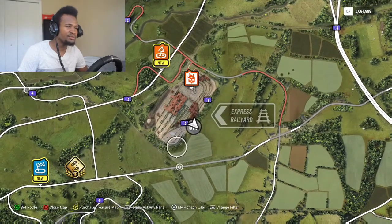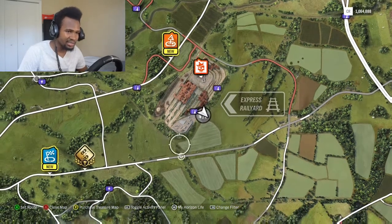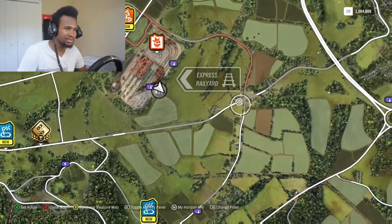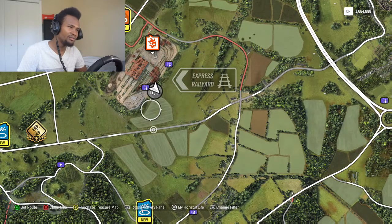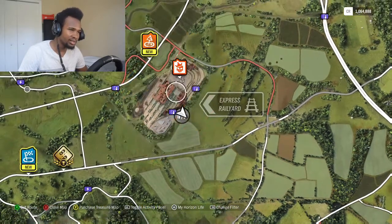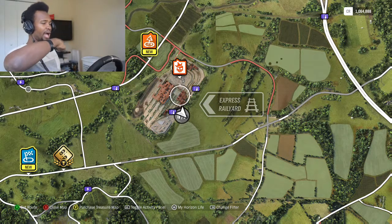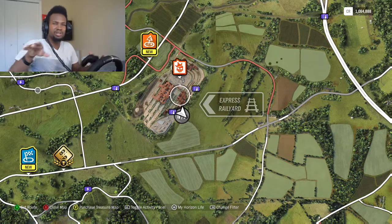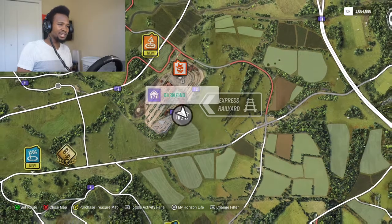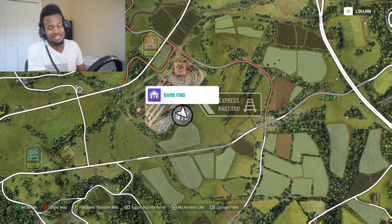If you don't have your influencer board, I always remember by this road. You come on this road, right by the left of the Express RailYard, and you can find it. Or you go straight into the RailYard, and then you use the drone and go to the left side. Depending on which side your car is, if you're driving this way, it's on the right, but always remember that it's on this side. And you can come on the video, look at it and try to trace it back.